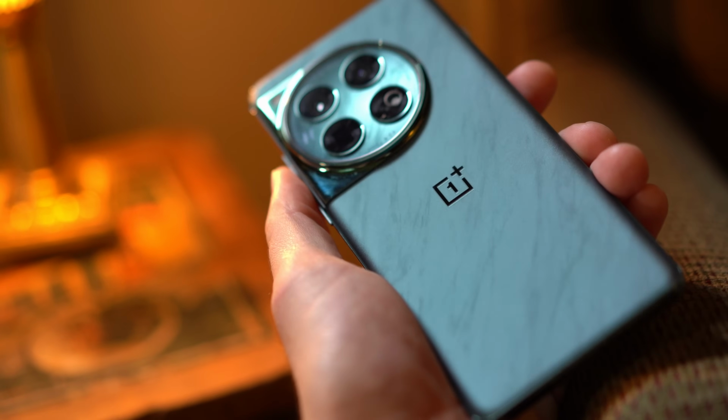First off, design and build. I think the OnePlus 12 design is pretty divisive. It's pretty large compared to the phones that it competes with. I would prefer a smaller flagship phone, but I apparently do not reflect market tastes because you don't see many of those anymore. The Zen phone isn't even doing that these days.